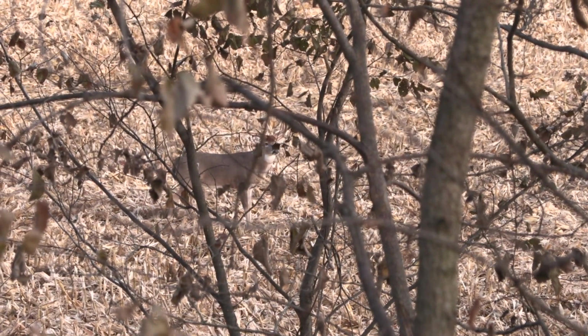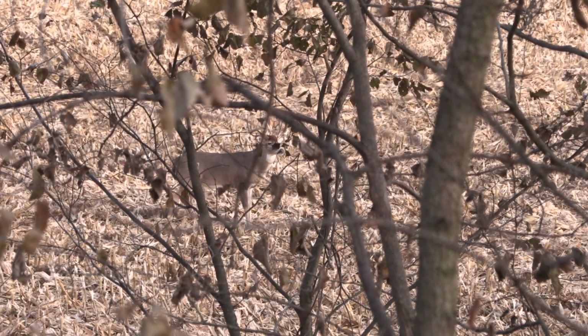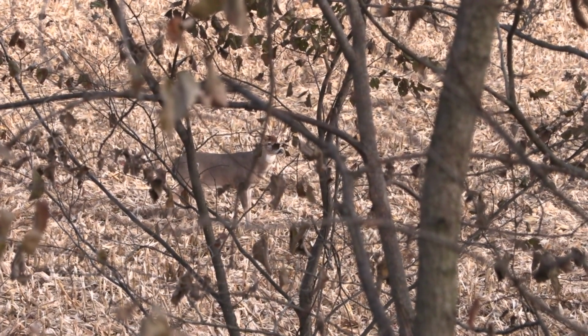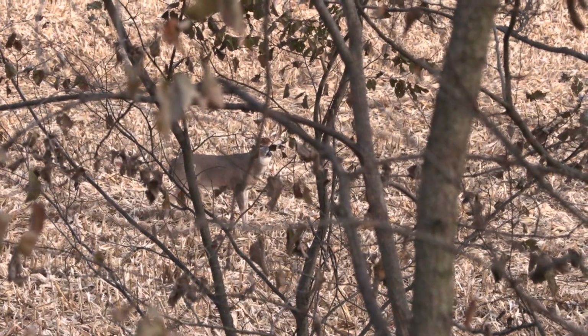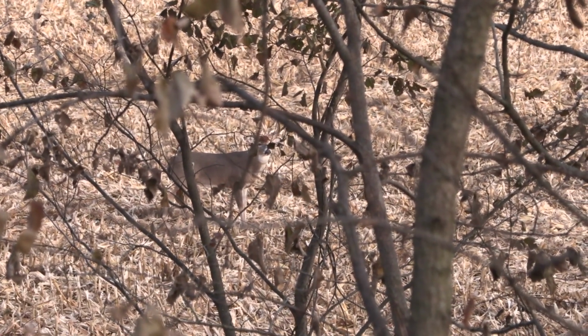I think I was just about to draw back on him, and he must have caught a little whiff of something, but I think the Ozonics kind of saved us there, because he didn't just bust out of there. He spent some time out in the field scanning the area for a while, and then hooked back up with his doe and moved out. But it was a close call. I feel like we're right on his heels. We're going to keep chasing him.